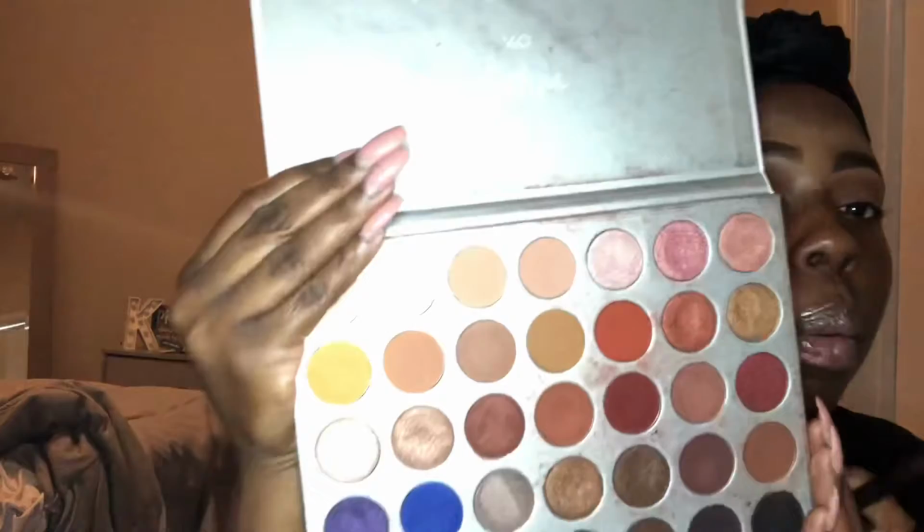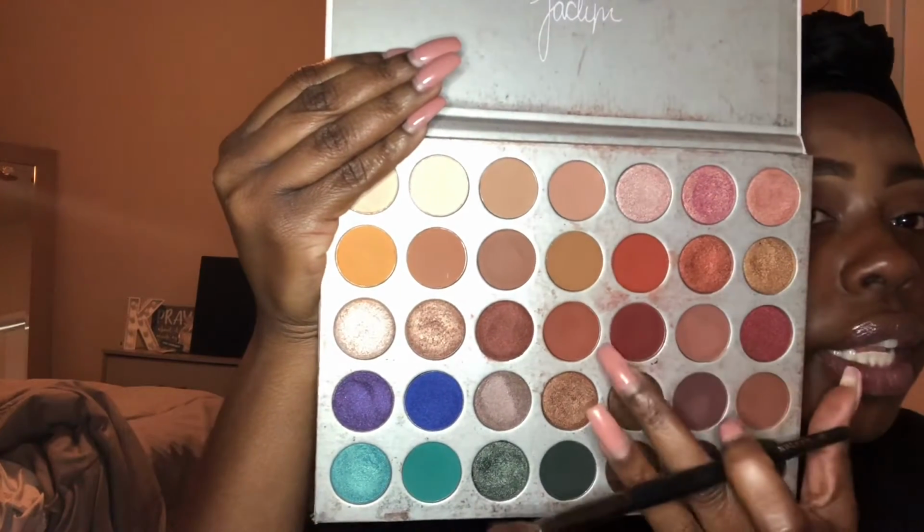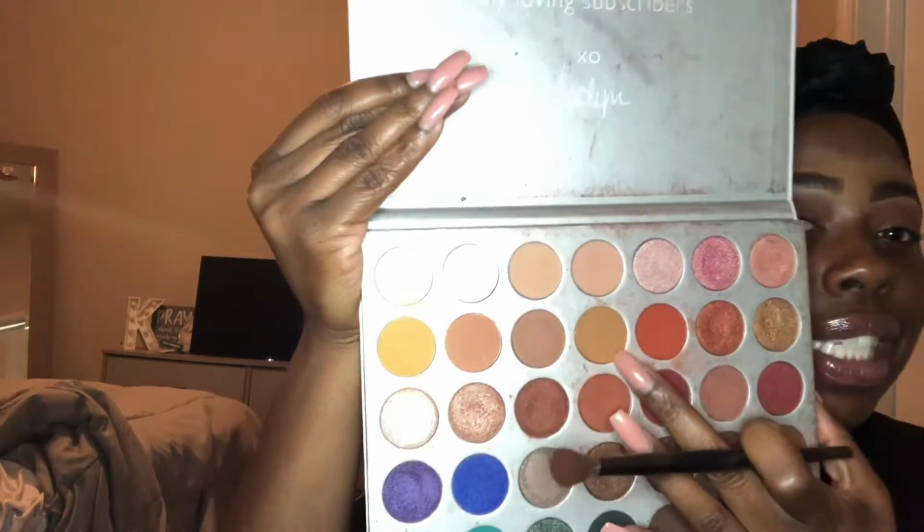Let me see. Probably going to lighten it up with this shade right here. Lighten it up right in there. Wait, which one did I point to? Let me see. I think I said this one. Yeah, okay. I was not about to use this shade. I have never used this shade, to be honest. Never, ever.